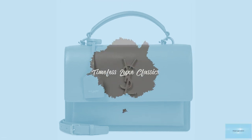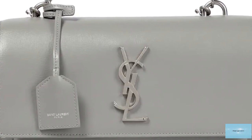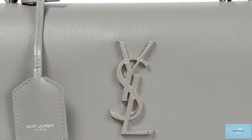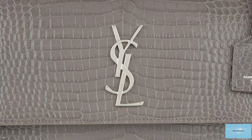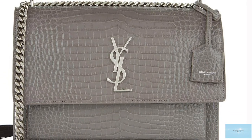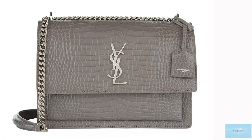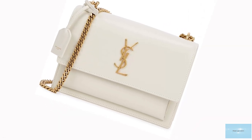The Saint Laurent Sunset Bag is a stunning shoulder bag, the epitome of exquisite refinement. Created under the creative director, E.D. Soleimani, the Sunset Bag was released in 2016 and named by Soleimani after Sunset Boulevard in Los Angeles, where the designer lived during his tenure at the fashion house.